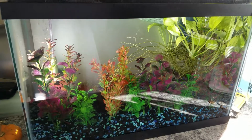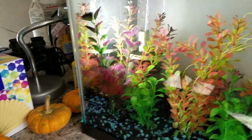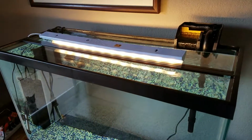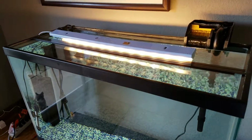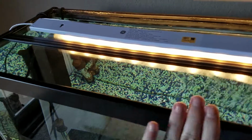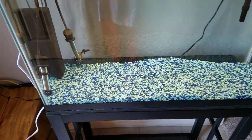Well, I got a proper light inside this tank now for the LED. Of course, here it is. It's not an ugly yellow anymore. Pet Supplies Plus was willing to replace the lid that broke. And I got a nice new one and a little strip light from Walmart that easily lights up the whole tank.